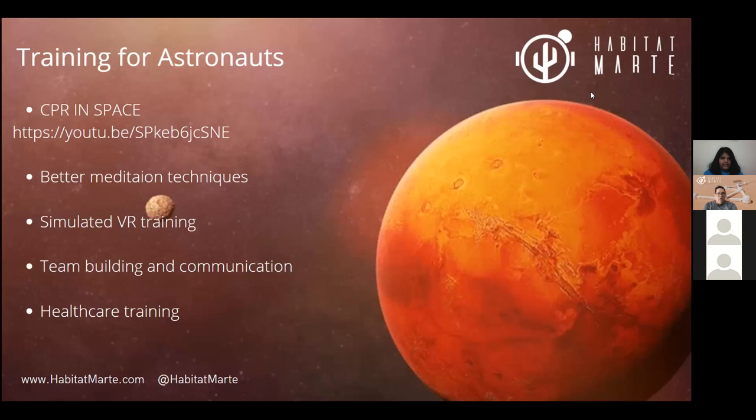So the astronauts need to be trained for CPR in space, for better meditation techniques. There will be simulated VR training, so that would show them what it would be like when they go out for a mission before the mission actually happens, so they are more prepared. There will be team building and communication, and there will be healthcare training.